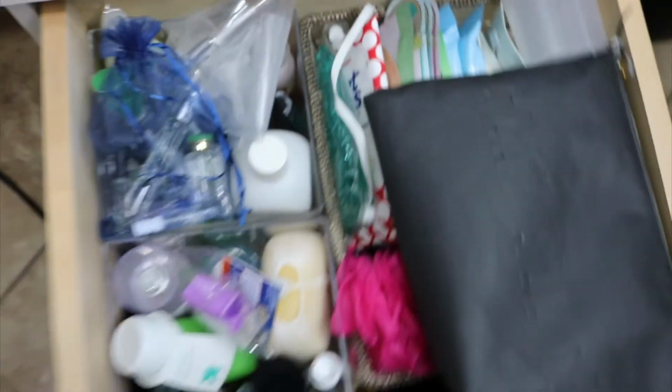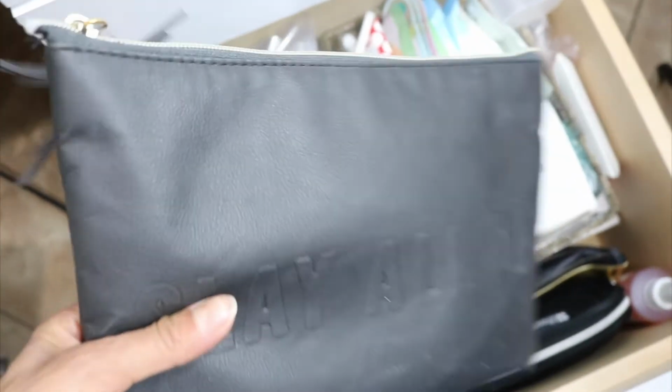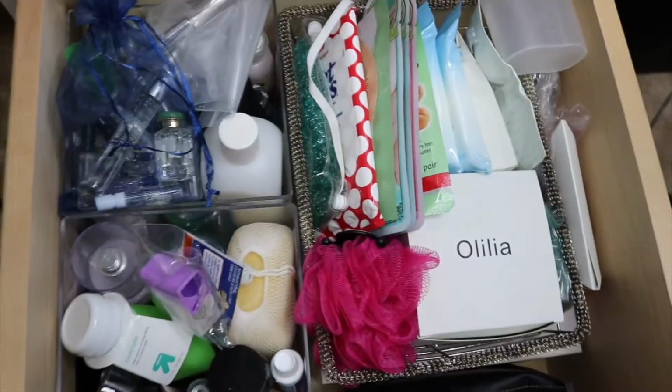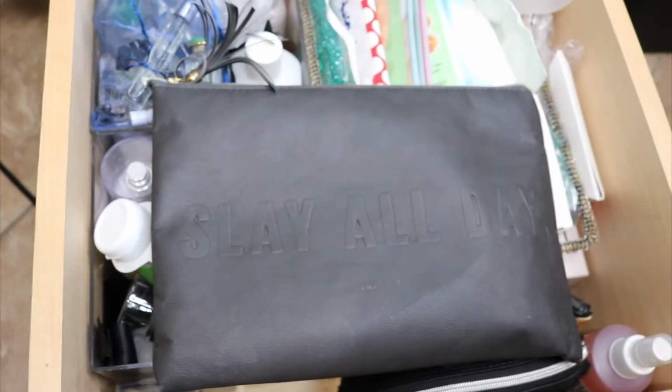And then this last drawer on the bottom, this one is definitely gonna be very random. It's nothing that has to do specifically with makeup. I do have extra makeup brushes right here, like clean brushes, and I just have like face mask, some body products, and that's just the best I could organize it. It's a very deep drawer. Basically this is gonna be like any other random products that I want to keep in here. So I think that's that.